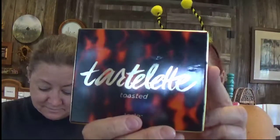Oh, my goodness. Okie dokie, now I've got to get busy. I'm excited. She's excited. We both have a lot of new stuff. I got Tartlet Toasted, which is a limited edition. They put the totally wrong directions over here. None of the things that they directed to do are in here. It says Tartlet Toasted, but none of the colors that they say are in it are in it. Really? None of them. Yep. Somebody made a boo-boo.